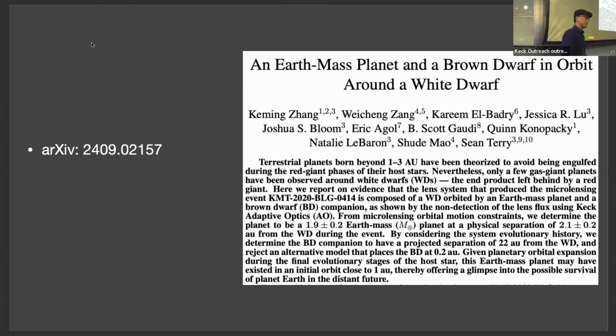So that's a brief overview of our discovery. The paper was just put on arXiv last week, and it's a pretty short paper. It tells a pretty interesting story, so I invite you to take a look at it if you have some time. In the paper, we talk about some alternative evolution histories of the system that are caused by some microlensing degeneracies.